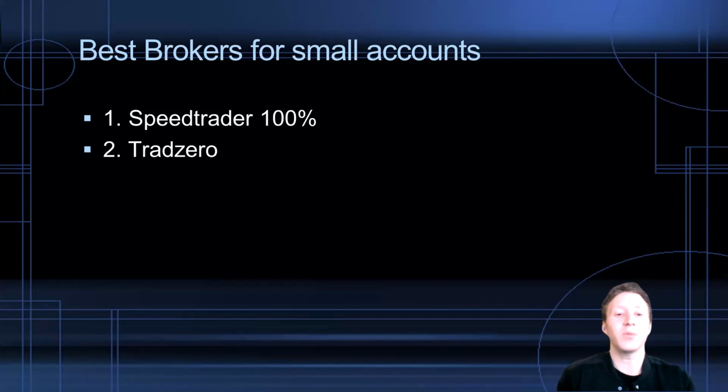But at Speed Trader, the opportunity cost is much less expensive since locates are so much cheaper. It won't be as big of a concern for you over there to pay for the locates to maybe or maybe not short the stock on the day. But at least you have the ability to do so if the stock does what you want. And the locate fees won't hurt your account as much.